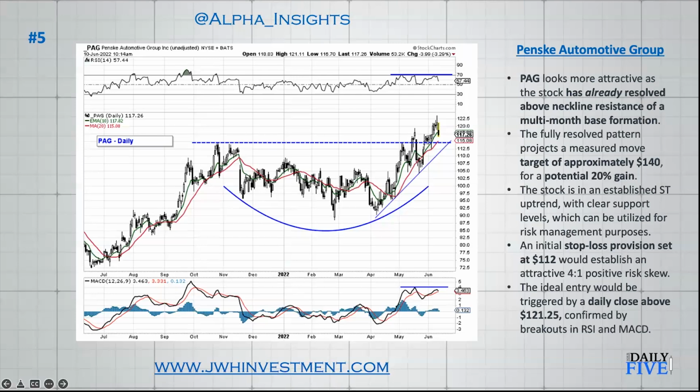But the fact that this pattern's fully resolved gives us the ability to project a measured target of approximately $140 a share. That's about a 20% gain or so from where we're at today. So, it's better upside from this stock than we would have seen with Genuine Parts, even if it had broken out. Genuine Parts might be a 17, 18% upside target. Here we're at least 20%, possibly more if we buy it a little better.